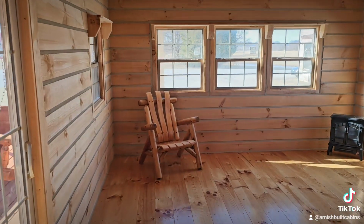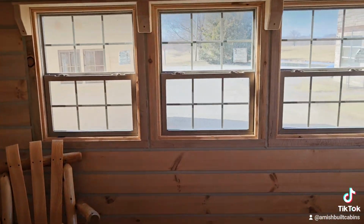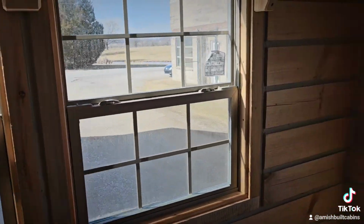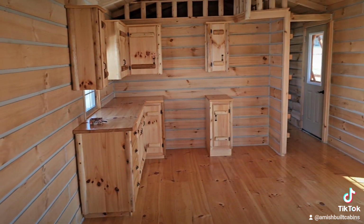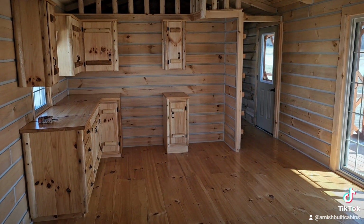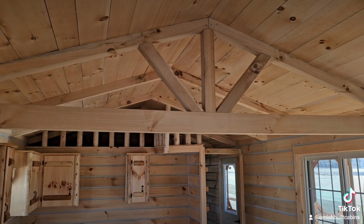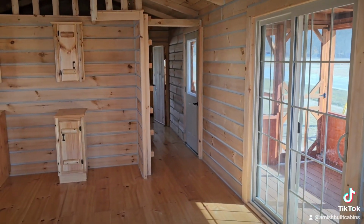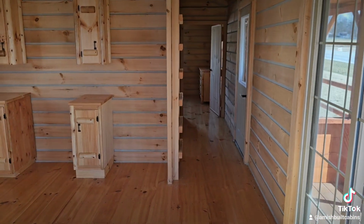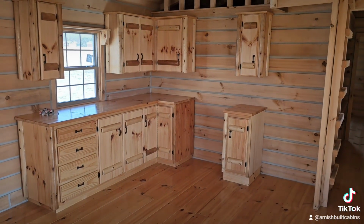See all that natural light coming in. Double pane windows with the argon glass. Easy clean windows. And it's just really, really cozy, guys. Like I said, the Amish built cabinets are included. Look at the construction of this place. Very, very well built. Lots of time, energy, and love from the Amish has gone into building these cabins, guys. And I think that is why they are so popular.